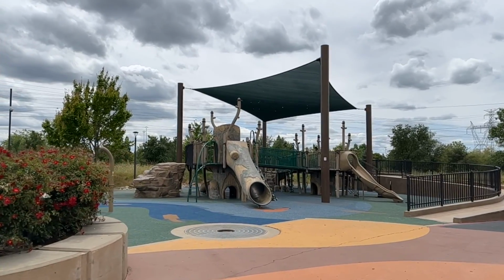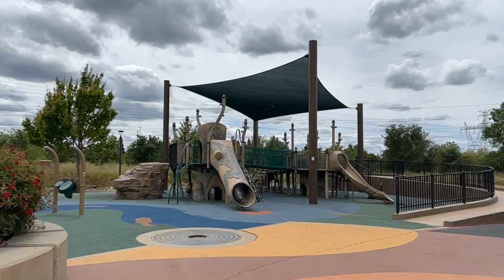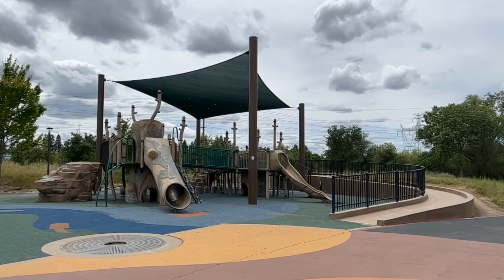Then you also have another playground kind of right across from that at Mahaney Park that has structures that are great for climbing for your older kiddos, with swings and different slides and stuff. So tons of stuff to do out here. Mahaney Park is a great area.